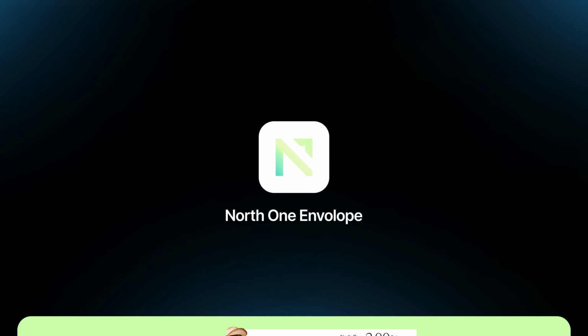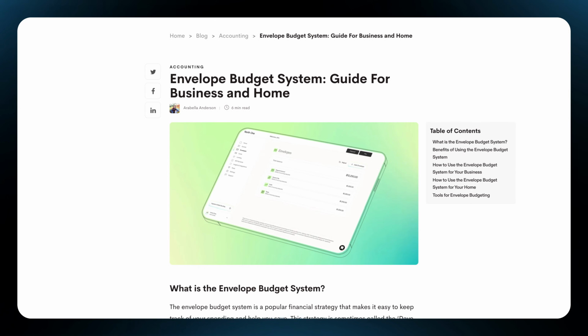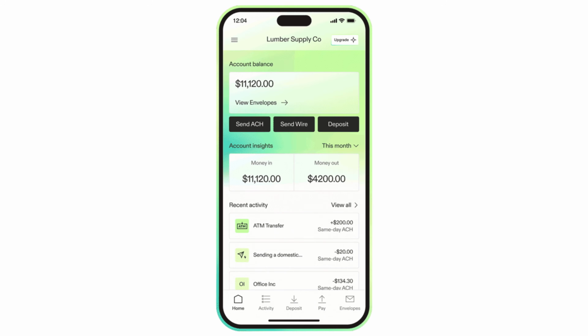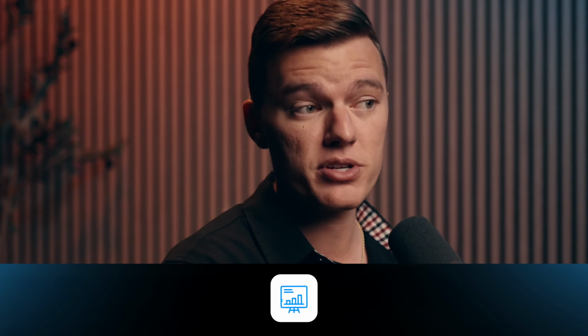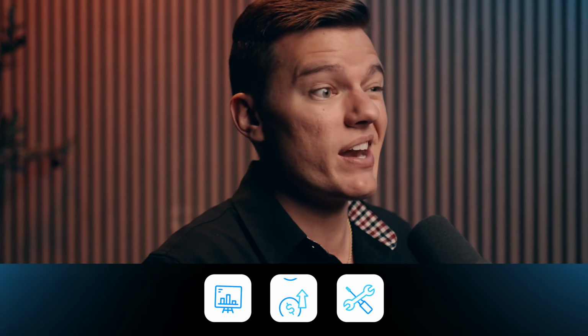Now, perhaps my favorite feature are the North One envelopes, which are basically a digital version of the popular envelope budgeting method and allow you to break your main accounts into smaller sub-accounts. So I personally use this to set money aside for quarterly taxes, but you could set up an envelope for profit if you're implementing profit first methodology, or an envelope for payroll, equipment, or really anything you need to set money aside for.